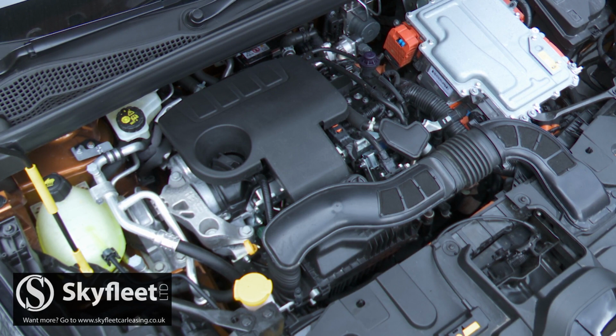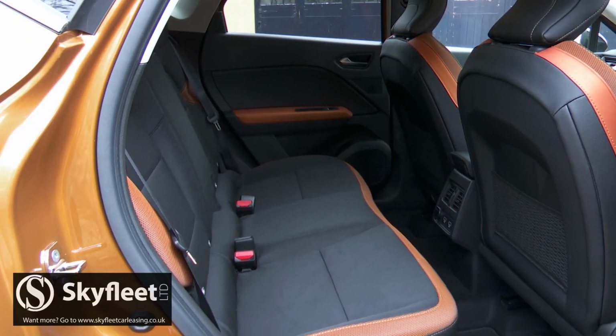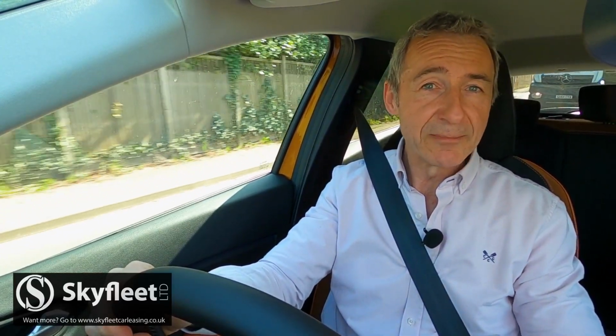The combustion unit in question is 1.6 litres in size, and it's paired with a 49 kilowatt electric motor and a smaller integrated starter generator, and together they draw their energy from a 9.8 kilowatt hour lithium-ion battery housed beneath the rear passenger seat and generate a combined output of 160 horsepower.